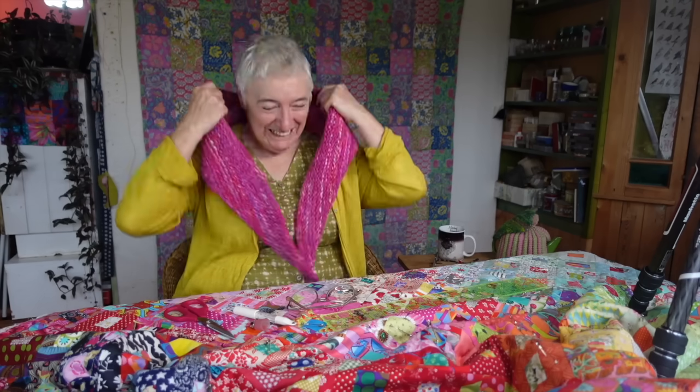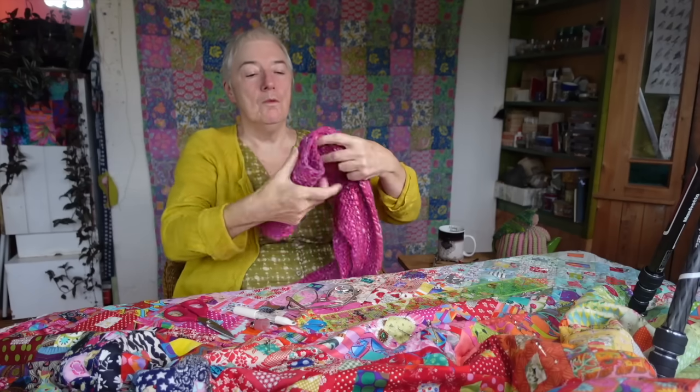So it doesn't look so great. Maybe pink and yellow? What do you think? Pink and green, of course. Pink and yellow? Maybe not. So this is my wonderful warm woolly scarf.